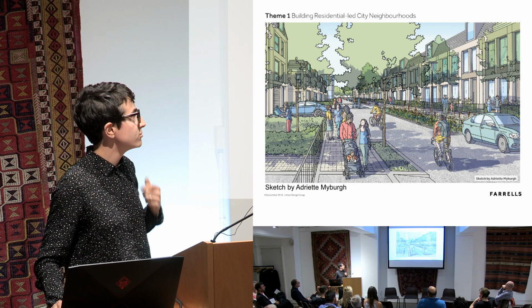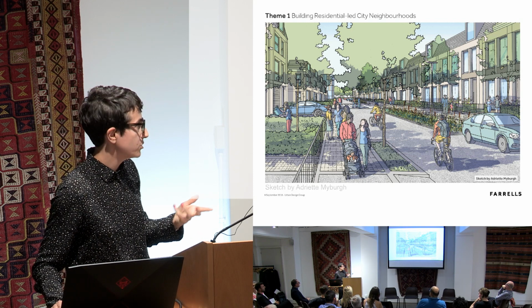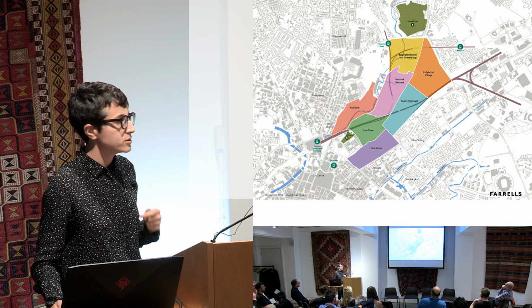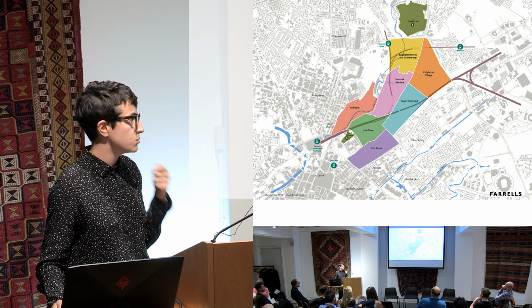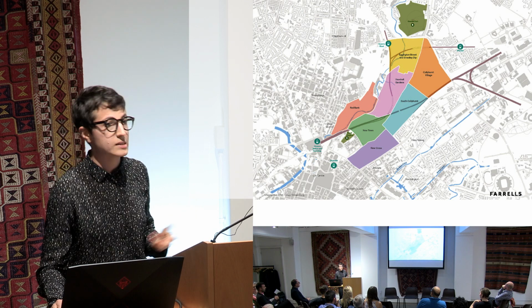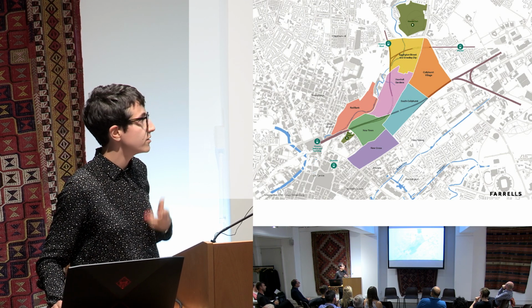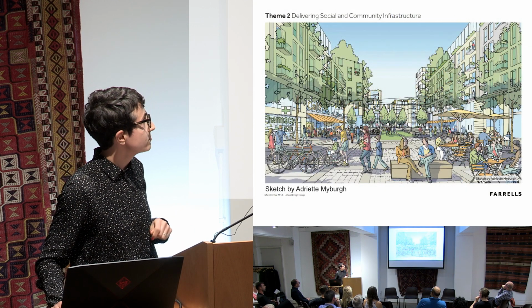Obviously, one is to build residential-led city neighbourhoods. That means creating neighbourhoods that are integrated and that can support a variety of retail, services, community infrastructure, and open spaces. That means that they are thriving and vibrant and that they are sustainable in the long term.